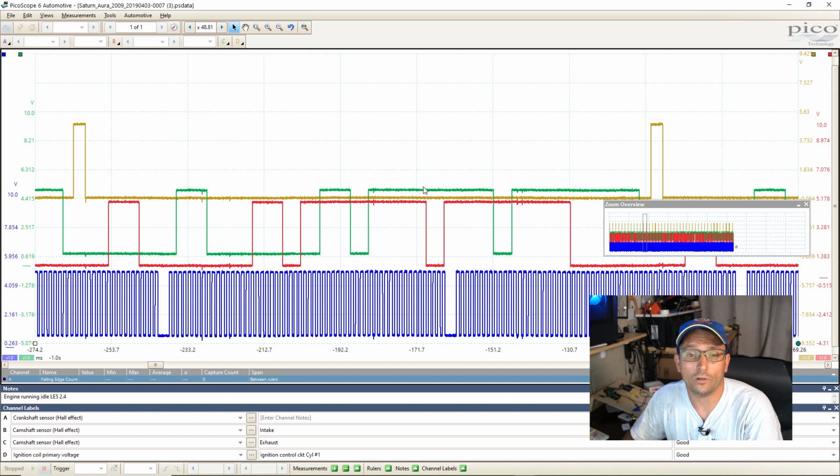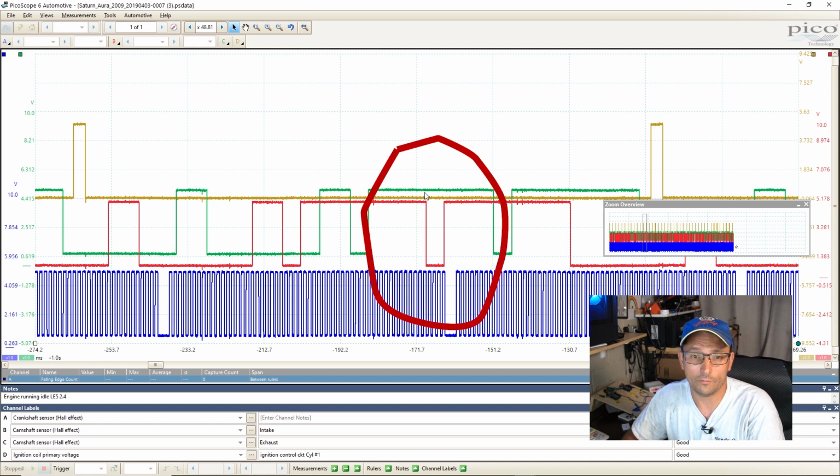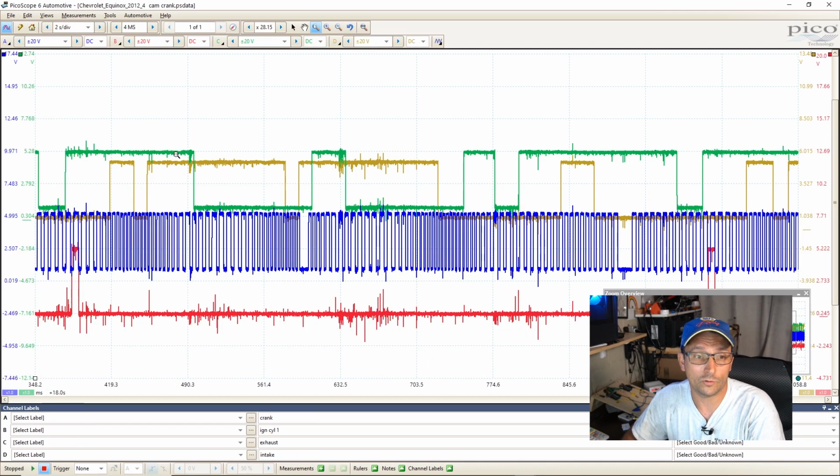Here we have the exhaust camshaft having 2 highs with a short low, and the first high is straddling the intake camshaft on a short low between 2 highs. So it's kind of a lot to look at and take in when you're looking at it like this, but right here is what I want to see: this exhaust camshaft should be high here, but our exhaust camshaft, which is this green trace, is low when it should be high.